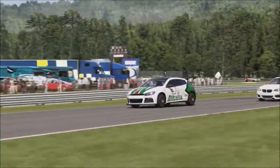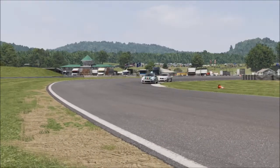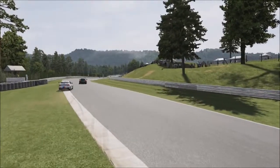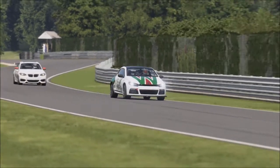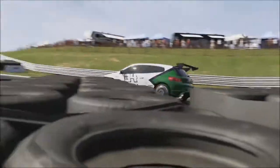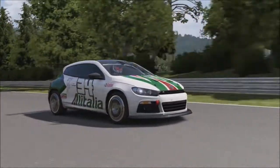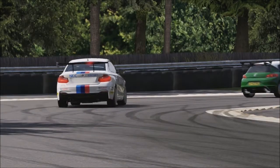The BMW will get a better run out of these corners, which is something the Scirocco driver must be pretty mindful of. I have actually heard a couple of issues from people driving these Sciroccos, saying that they do actually understeer a little bit, and it could be quite easily fixed with tuning. But you know me, I can't tune for crap, and also I kind of like the fact that these cars all have little disadvantages. We don't want the Sciroccos to be overpowered, so they are not.